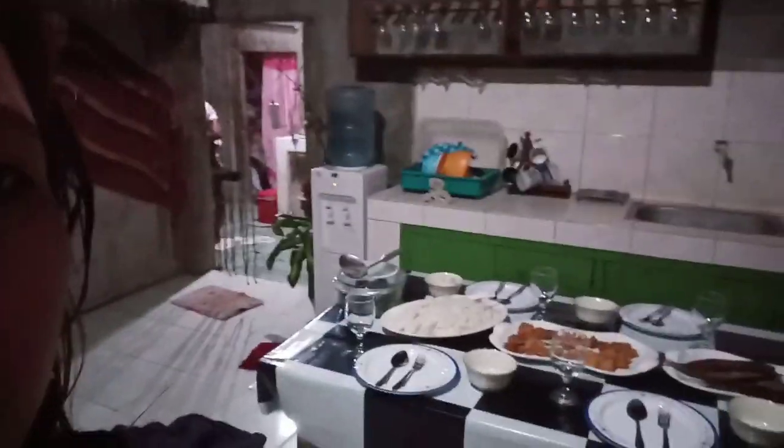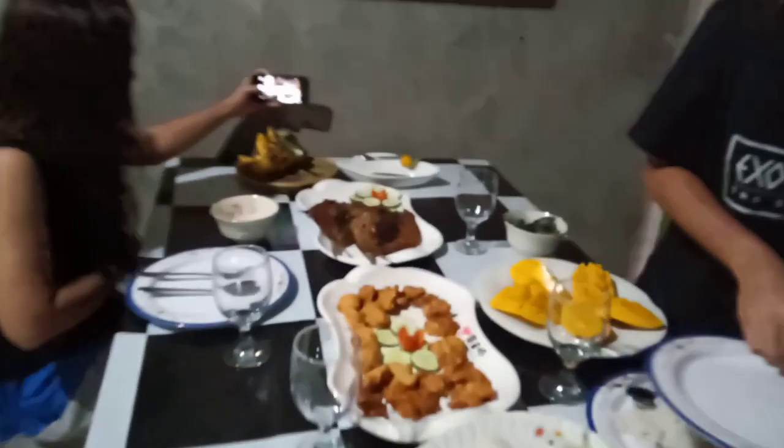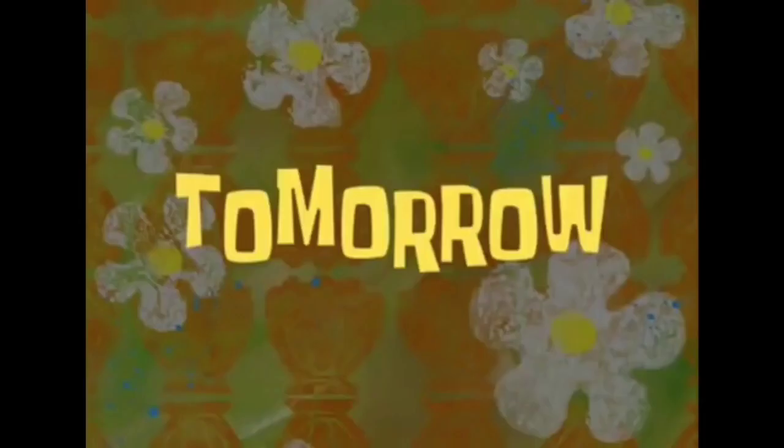2 hours later. Hi everyone, so I'm done taking a bath and this is our homestay in Mararison Island. And Ate Cecilia, the owner of the homestay, prepared the dinner for us. So this is our food here in Mararison, cooked by Ate Cecilia. So yummy foods.